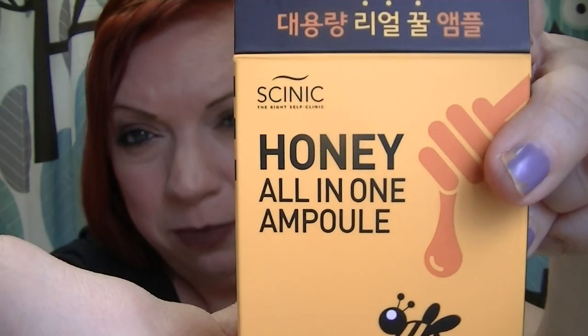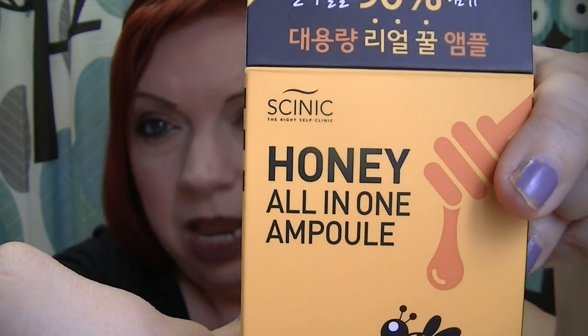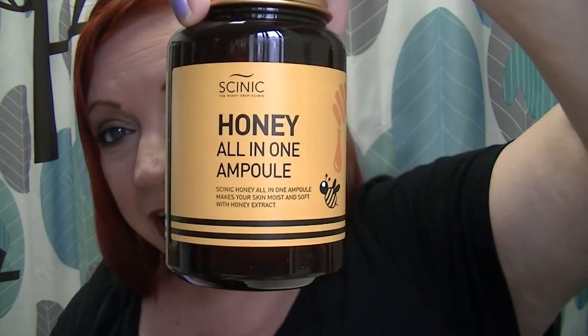So I picked it up. This is the brand. I don't know exactly how you pronounce it. But this is the Honey All-in-One Ampoule. And if you're not familiar with what an ampoule is, it's an all-in-one type product. So it's going to take the place of your essence and your emulsion and your first lotion and all of that. And if you're not into a Korean beauty system, that might seem weird to you and you don't really know what I'm talking about. But it comes with a little paddle to scoop out the product. And this is what it looks like, just a jar of honey. So I have not opened that yet though, but I will be soon because my skin is dry right now.